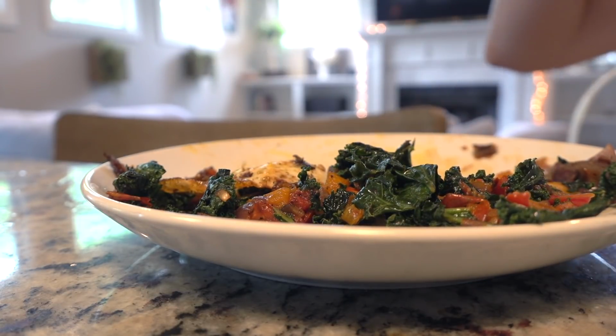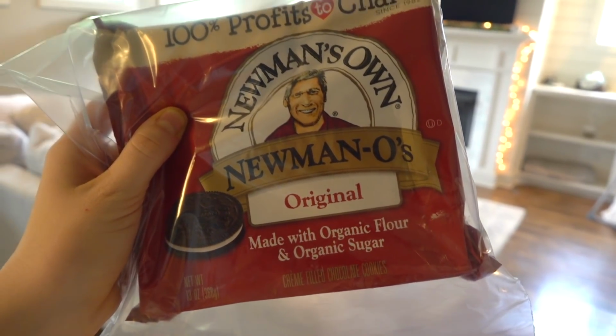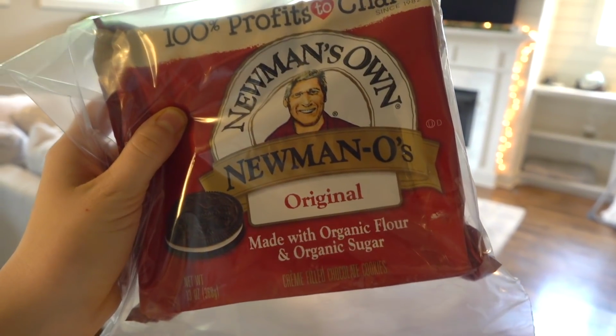Then, of course, I had to have some Newman's Own cookies after that meal because I don't even know. I'm trying to think of an excuse. I don't have one. I wanted some. They're delicious.